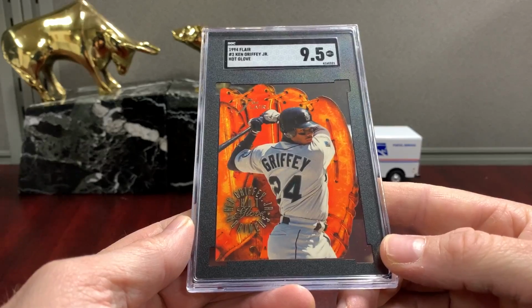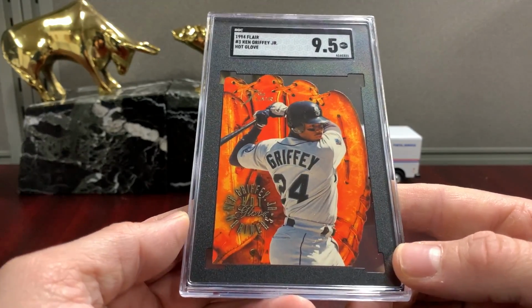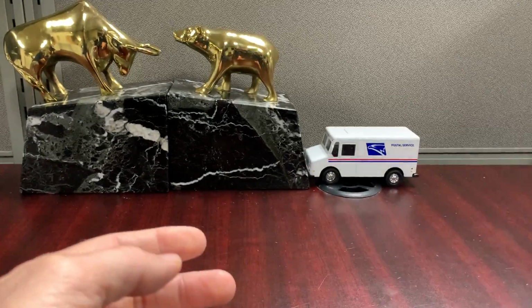This is the Hot Glove from 94 Flair. Cool insert, that's a mint plus.